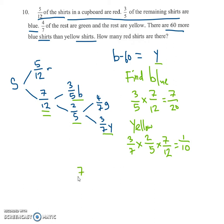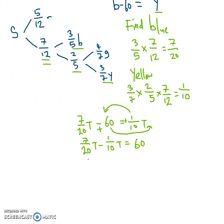So blue minus 60 is equals to yellow. So blue is 7/20 of the total minus away 60 is equals to 1/10 of the total. So I'm going to move the total over here. So positive becomes negative. So 7/20 of the total minus away 1/10 of the total equals to, move the 60 over here, negative becomes positive, and it becomes 60. So if you work this out, this is actually 1/4 of the total is equals to 60. So therefore 4/4, or the whole total, is 60 times 4 is equals to 240 shirts.